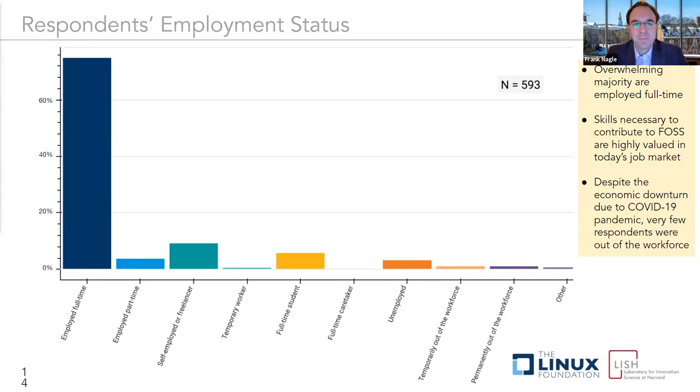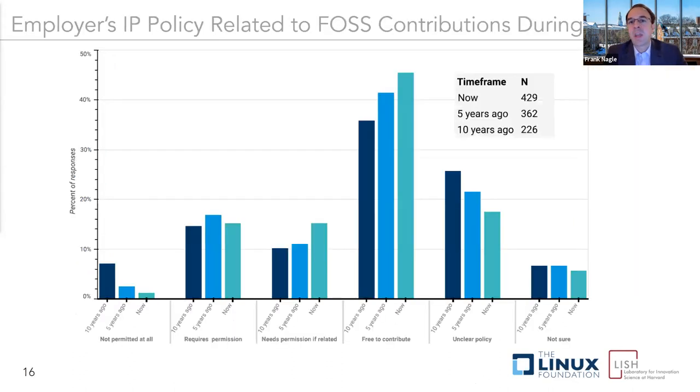That notion. So the next thing we asked about was how people's companies, given that so many people are employed full time, how do their employers' IP policies relate to contributing to FOSS on their own free time? So this is independent of whether you are paid or not. This is just, does the company allow you to contribute to open source in your free time?